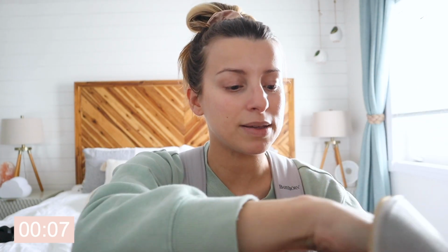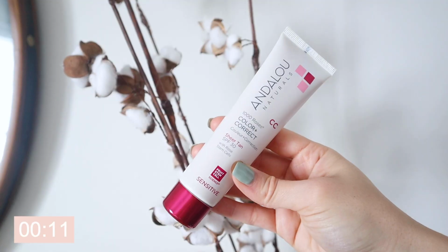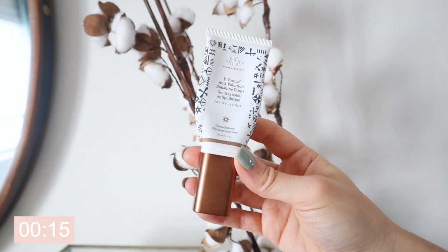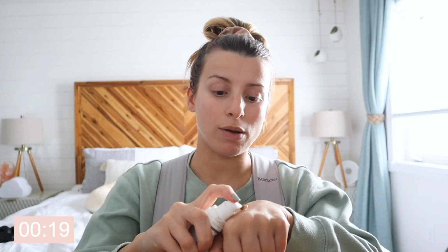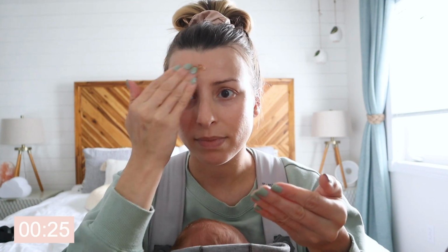Okay, we've got to go. First thing I like to do is mix my CC cream, I'll show close-ups of all these products, with these bronzer drops. These are great because they add a little bit of color. Even if you don't want full-on bronzer, you just mix the two like that. I just mix them on the spot.